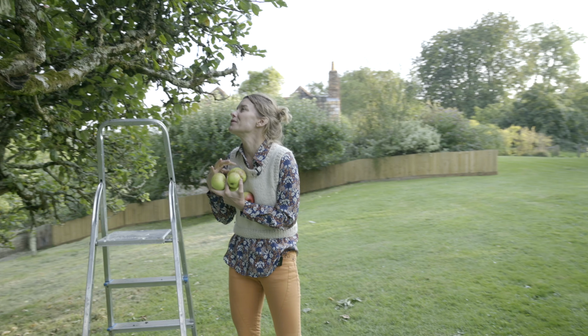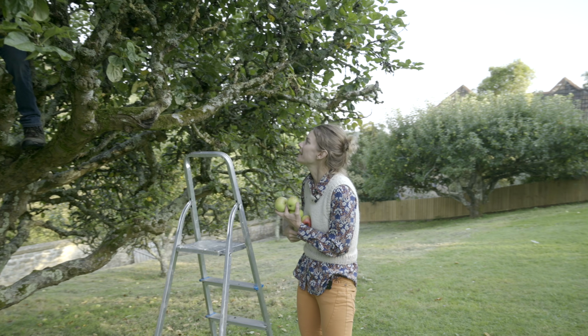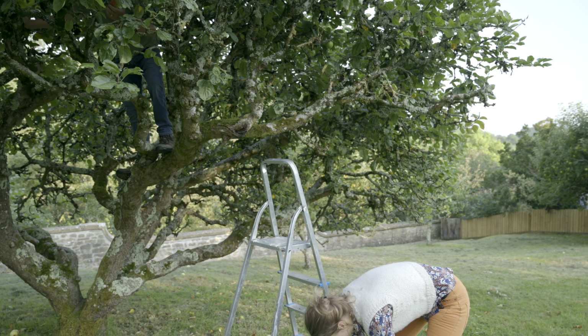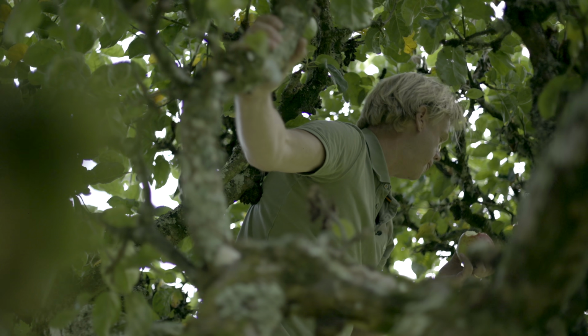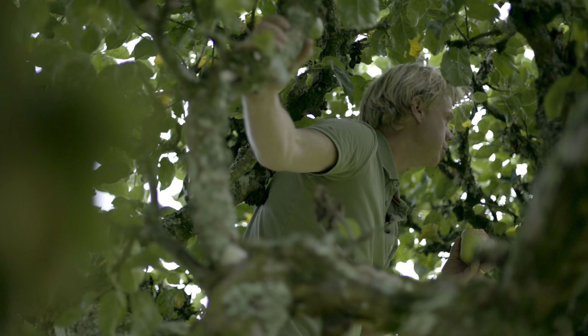This is a delicious apple. You're supposed to be picking the apples, Luke, not eating the apples. I'm quite enjoying this, actually. I might stay up here a while. Well, then what kind of apple is that then?